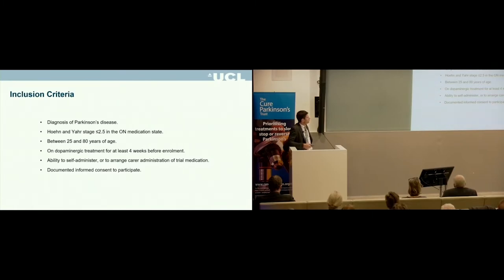And we're going to recruit this type of patient. They have to have Parkinson's disease, of course. They have to be relatively good.